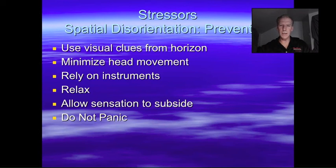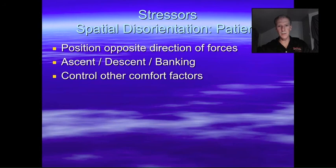You got to relax. Again, horrible that you think the aircraft is completely out of control, but you just have to believe what you're feeling is not necessarily what is happening. So the other comfort factors, again, stress along the lines, but this is really an inner ear vertigo per se, and that happens from a number of different reasons that our brain is telling us something's happening when it's actually not.